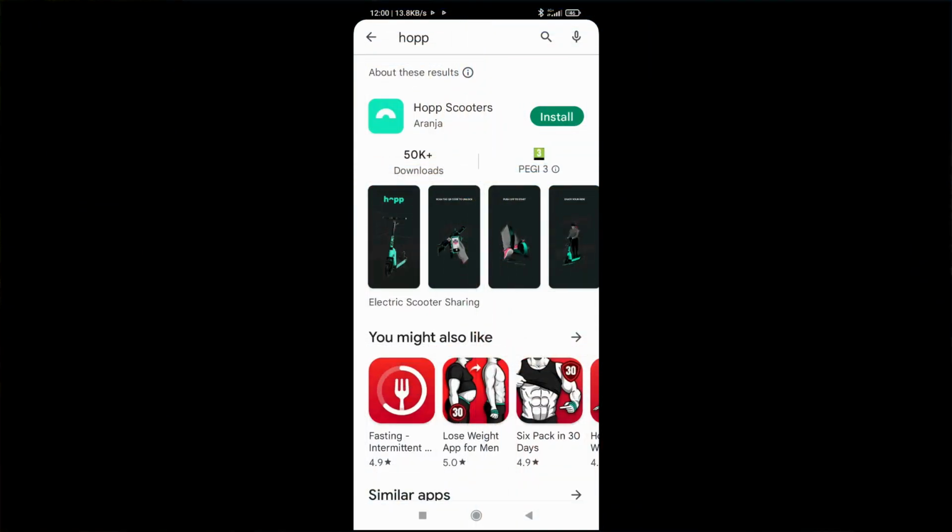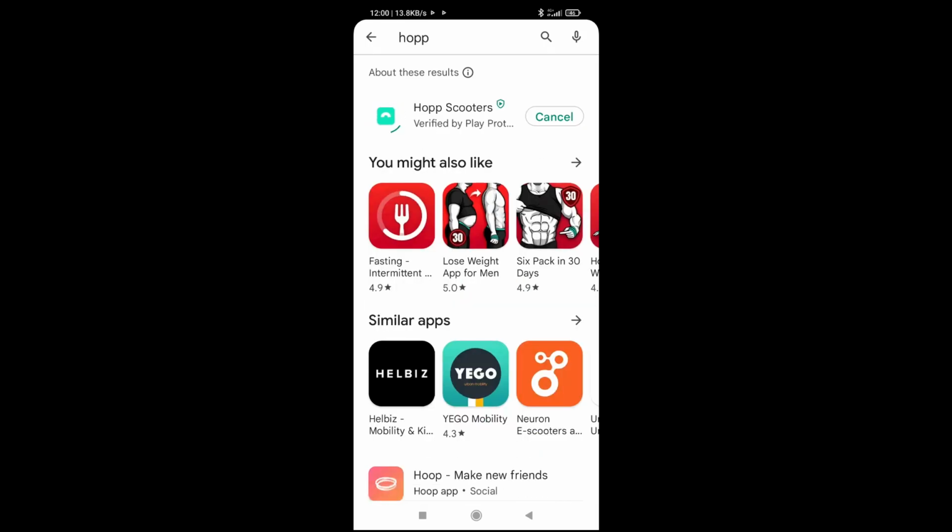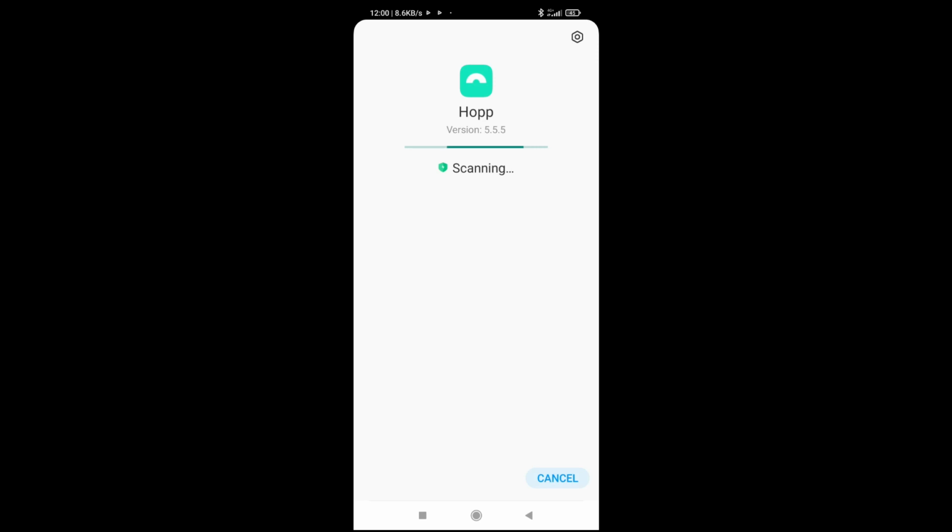So the first thing you need to do is go into the Play Store on your phone and look for the HOPP app itself. And this is the one here that you're looking for, HOPP Scooters. Just hit install, giving us a few minutes there to get in place. So once the app is installed on your phone, you just simply press on open.